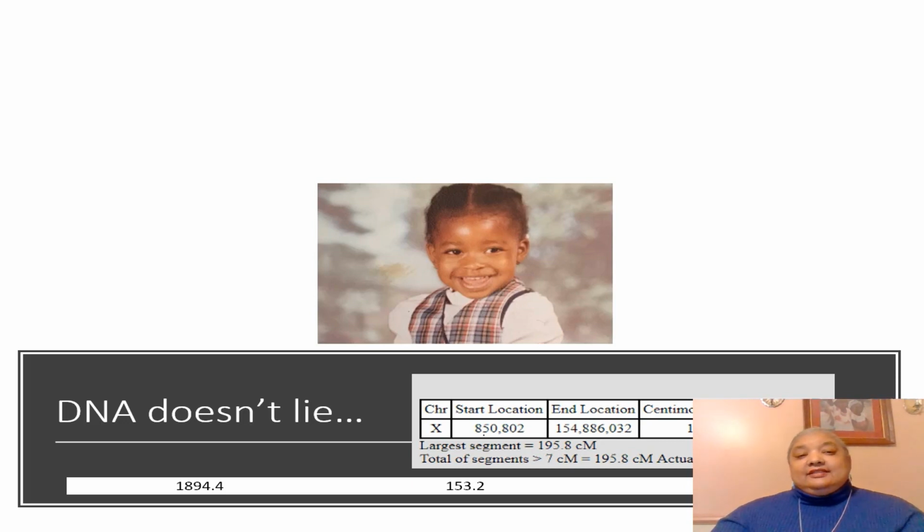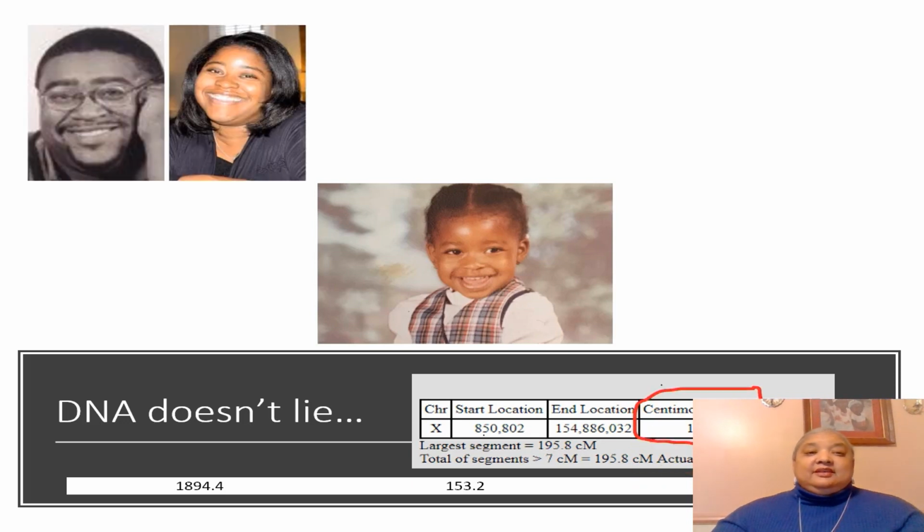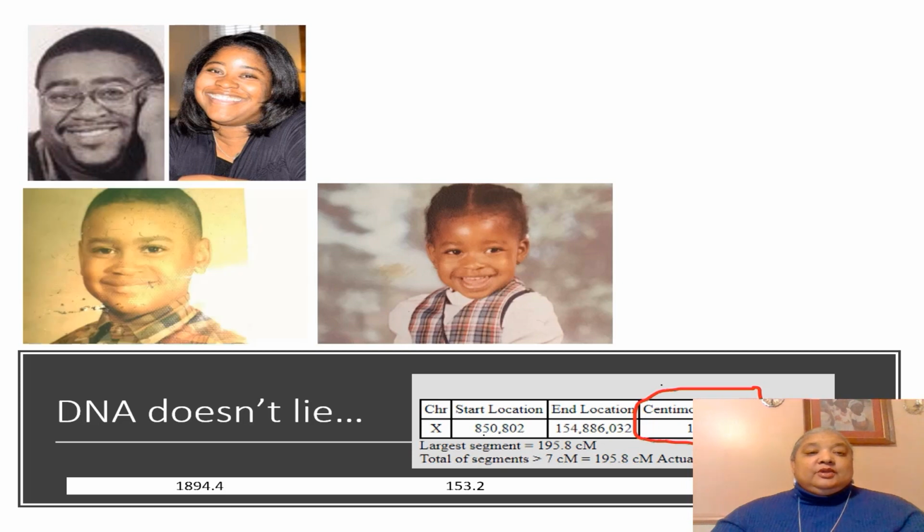And I forgot to tell you about the wonderful pictures he shared with me when I first talked to him. I knew when I saw him that they were father and daughter. But I connected the two of them, and they began to build a relationship with one another while I started to do the work of trying to track down the mother.